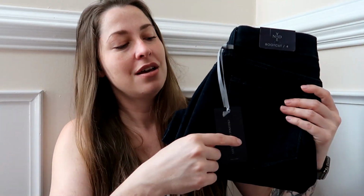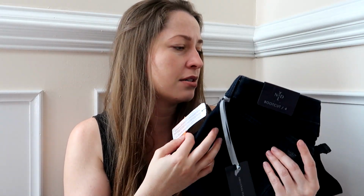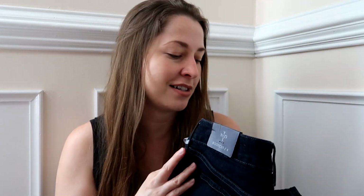And then speaking of new with tags, I found new with tags Not Your Daughter's Jeans, or not your daughter's, I don't know. It's new with tags. I paid $8 for these. They're a size 4 in the Barbara bootcut with the sucking-in technology. It's not called sucking-in technology, it's called something else. Lift and tuck technology. I was close with that, but these are new and I found those at that place, which was exciting. So I gotta get all this stuff listed, but I did promise y'all a history fact.